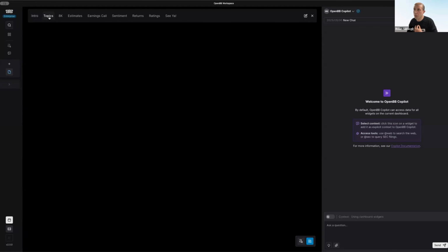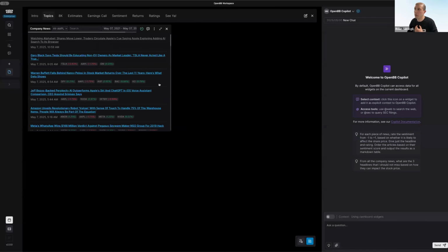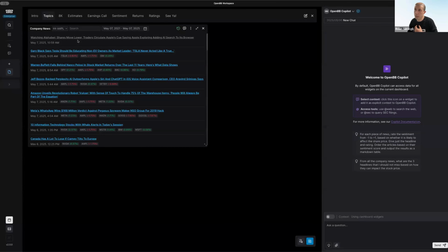So let's get started with getting up to speed. In this first example, let's say that I want to quickly get up to speed on some of the latest news on Boeing. We put together a widget here that's like an RSS feed widget, so you can design whatever controls you would like. In this case, my news is coming from Benzinga.